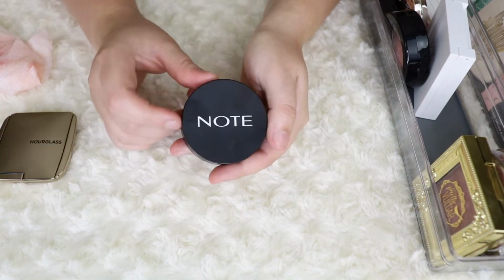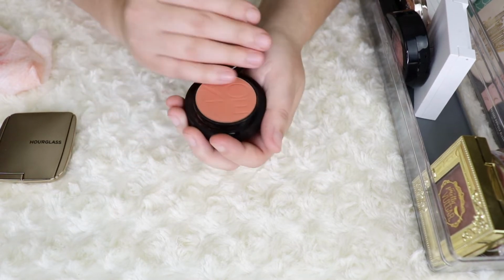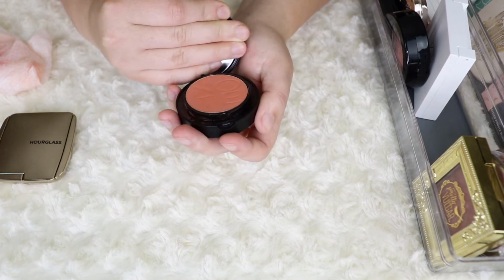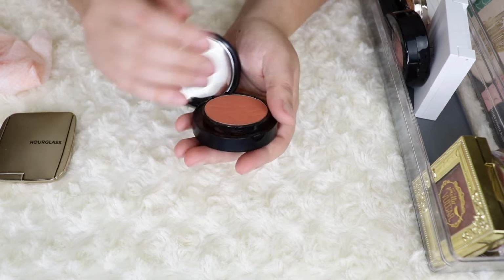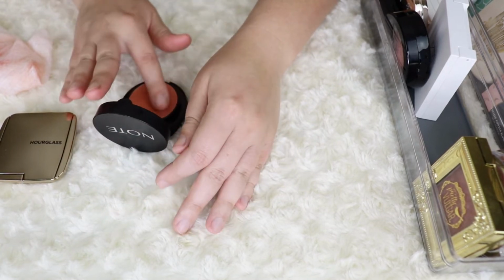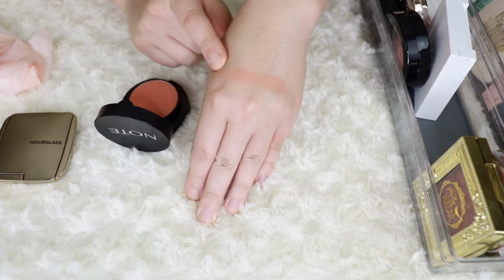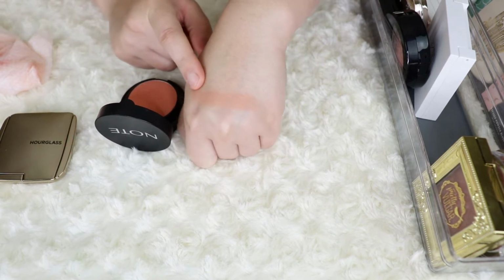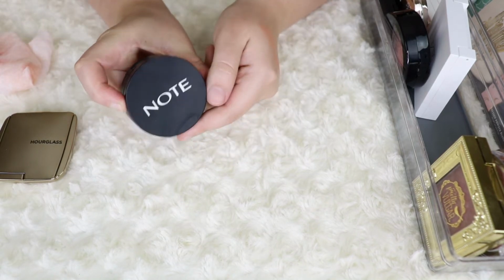Then I have one here from Note. I really like this blush. This blush is really good. This is in the shade Desert Rose. I really like this one a lot. I've had this for a really long time and I've used it quite a bit, and it doesn't even look like I've dipped into it that much because this blush is so pigmented. It doesn't take much at all to get the payoff. I don't even know how to describe that shade, but it's just so pretty and so pigmented and goes on super well. This is one of my favorites in my collection.